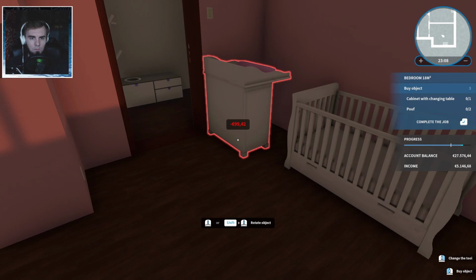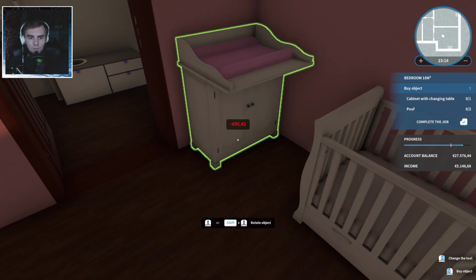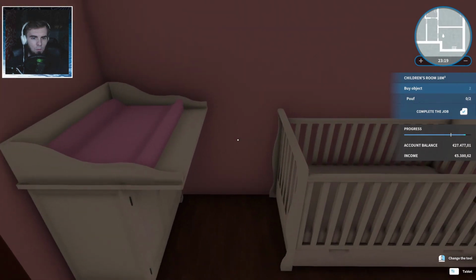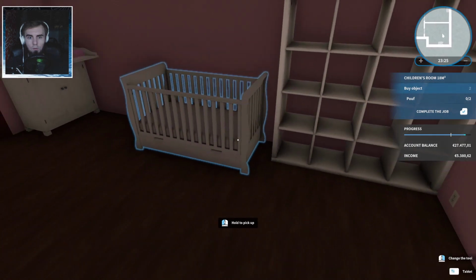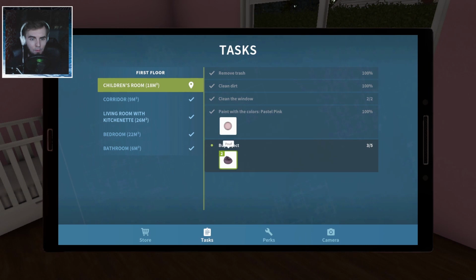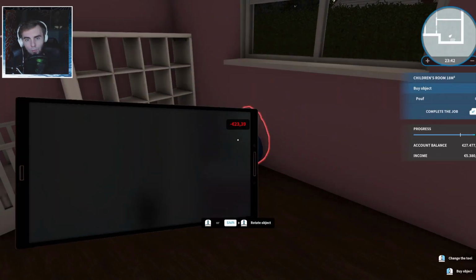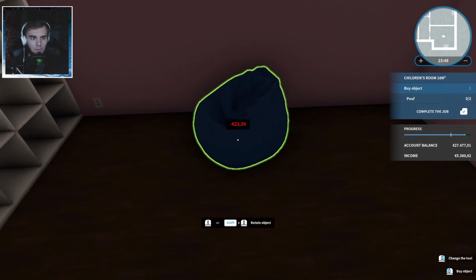Actually, this looks like a perfect spot for that. Boop. Okay, you won't kind of have space here, so I'm gonna shift it. Boop, here. Okay. Poof. You want a poof. Oh, you don't have a pink one. Let's go blue. I'll place it like here.